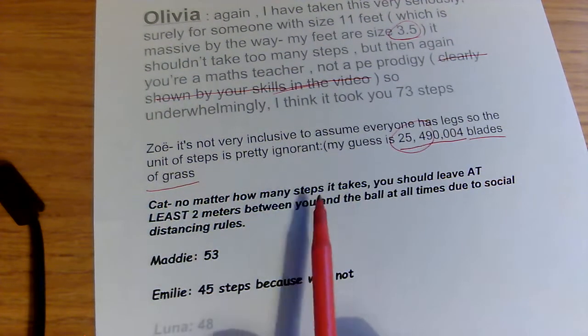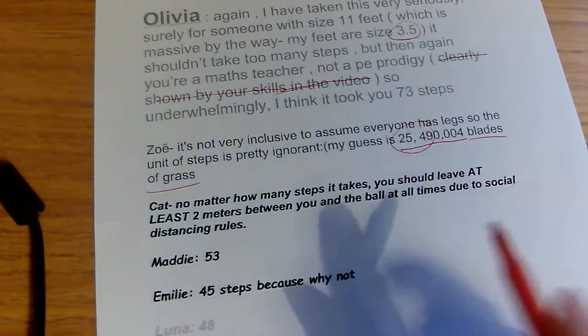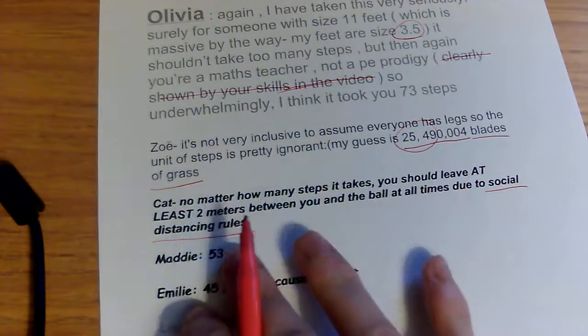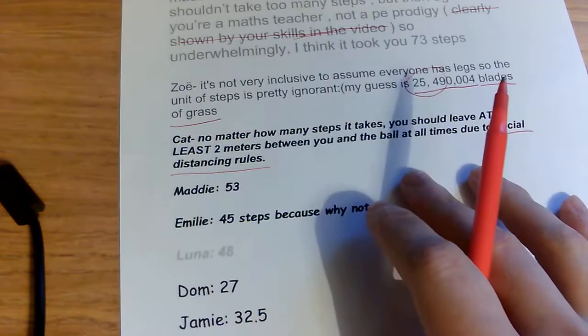Kat says, no matter how many steps it takes, you should leave at least 2 meters between you and the ball at all times due to social distancing rules. Yeah, thank you for reminding us of that. That is very important. But believe me, my ball control is that bad. The ball is always at least 2 meters away from me. So not a problem at all.